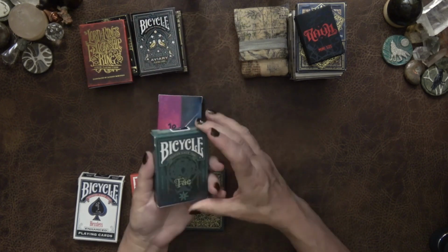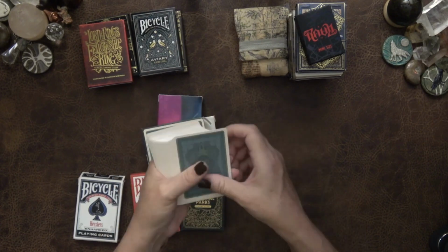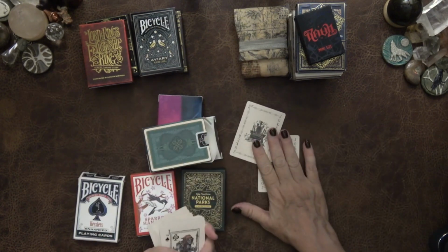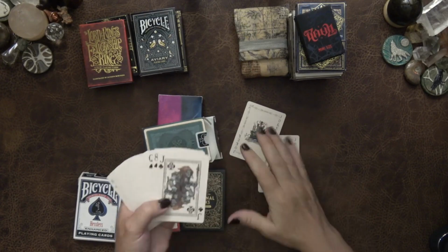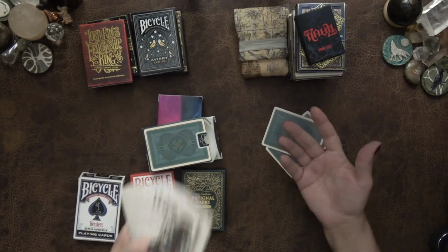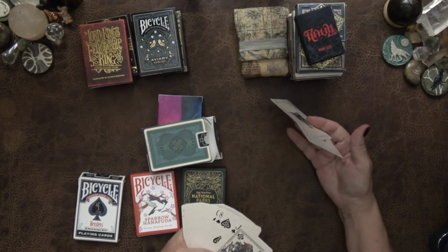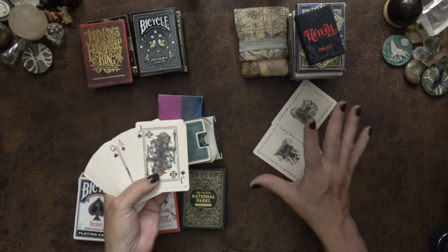Same thing with the Faunae. I definitely used this for a while. It sat on my table for divination. Pulling out the jokers, I used to throw the jokers away. In all of my early deck collection, I would open up the pack, take the jokers, and throw them out. It was just something that I did. I didn't play any games that needed the jokers, and I didn't use them in divination, so I would just take them out and throw them out. I do not do that anymore.